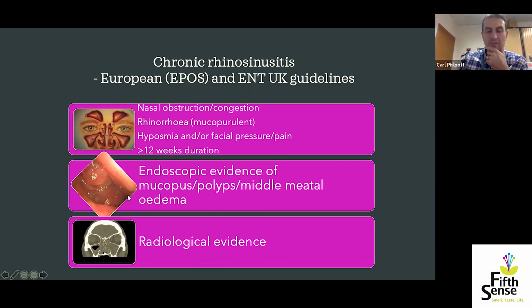That has to then be confirmed either by findings on examination, such as finding polyps or discharge, or evidence from a CT scan that the sinuses are blocked.